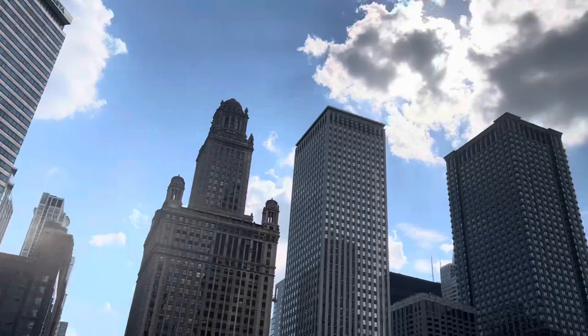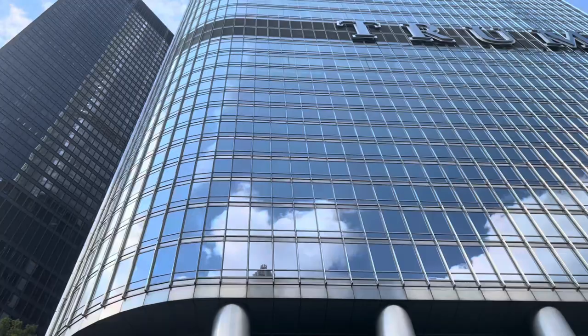And I mentioned Trump Tower was home to about 472 condominiums. A penthouse here sold a year and a half ago for about $18 million. Told a family in the suburbs, it's their second home.